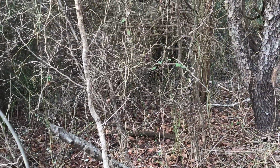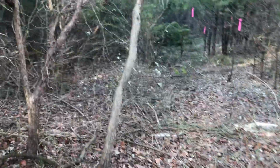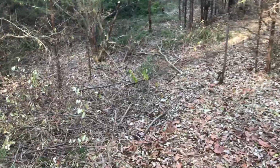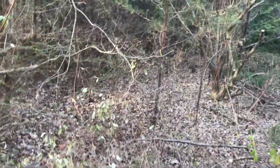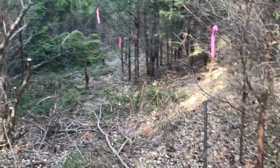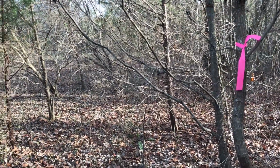It was a job getting that barbed wire out of here. I got all the barbed wire off the property where I was going to clear it. I still have some more to do up on the upper end of the property on the other side of the pond. But right now I'm concentrating mainly on getting this trail clear. On the buffer zone up there, it's a little thin. That's as thin as it gets, the buffer zone right there.